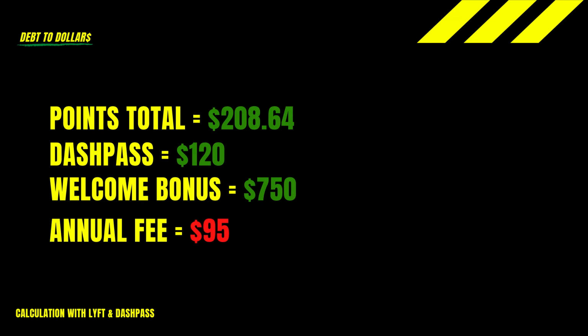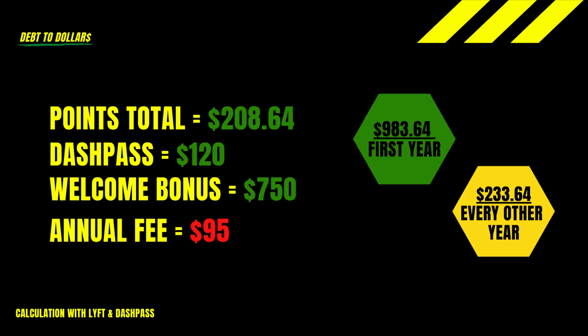So we know that our points total is $208.64 from what we just discussed previously. The Dashpass value is equivalent to $120, and the welcome bonus in that first year is equal to $750. Now, once we factor in the annual fee of $95, we get our result. And so the first year, including the welcome bonus, you have the potential of earning $983.64.